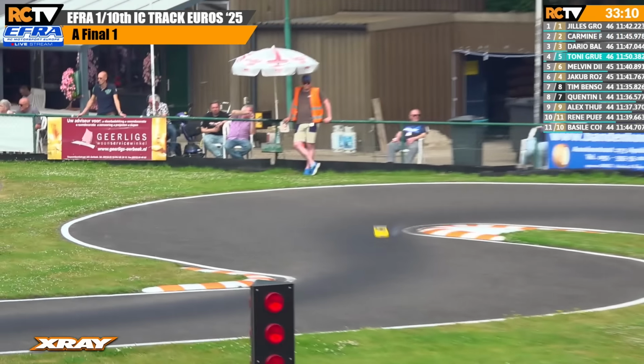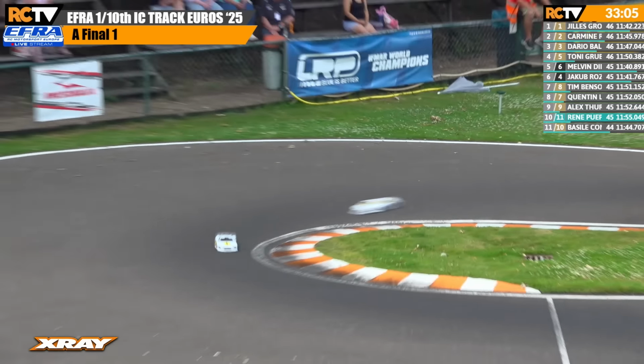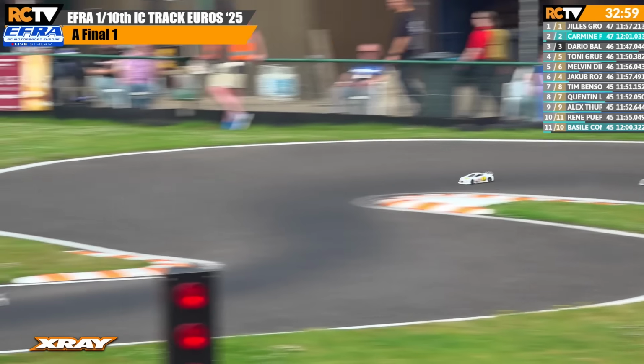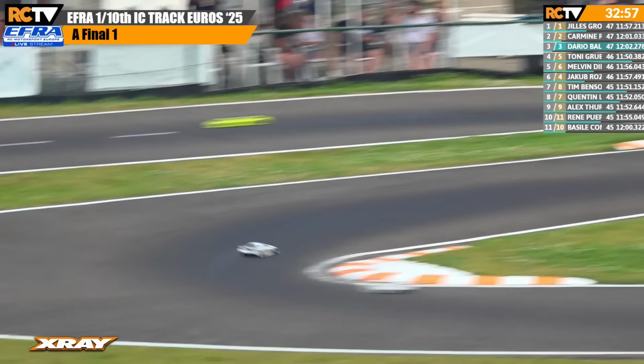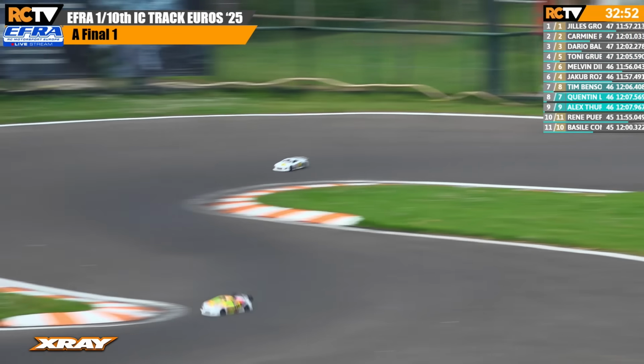Can we focus on the white car on the back straight of Gilles? Now in the S's. It's the first white car. That is Gilles. The second white car is Jacob Rosicki. He's already one lap down, running in 6th place.